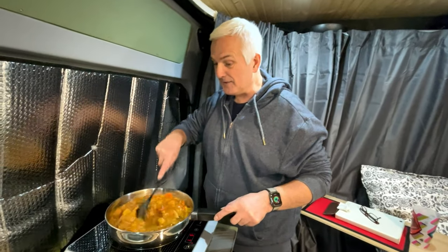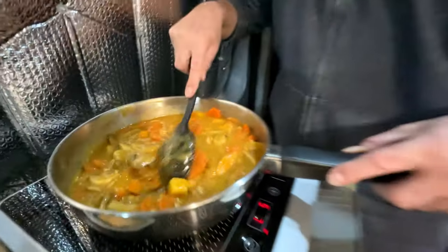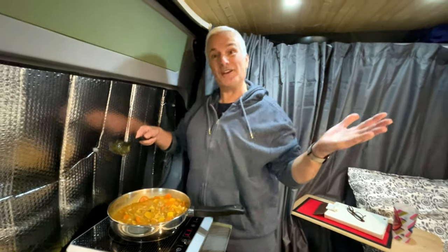And this is it, really. I mean, yes, it does look a bit like slop, but we're going to enjoy it. It's going to be fabulous, darling. It's going to be just absolutely fabulous.